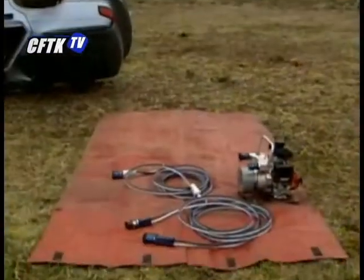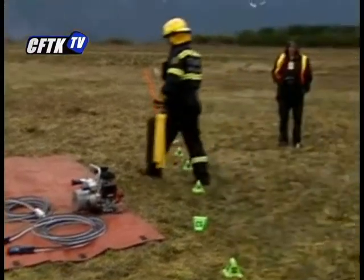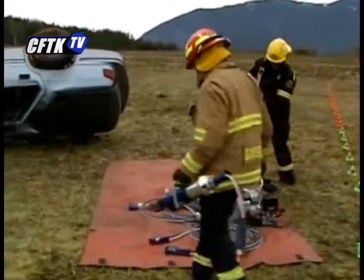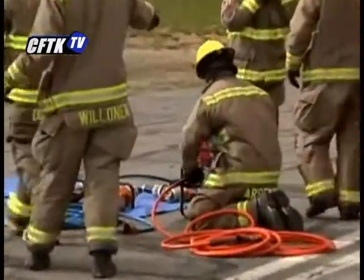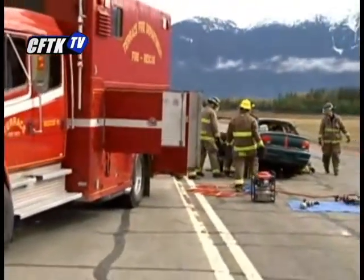So here we're setting up a staging area. All the tools that we could use or we may need, we always have one area that they go to. That way you don't have tools spread across your whole work area. If you're looking for a tool, you know exactly where to go to get it.